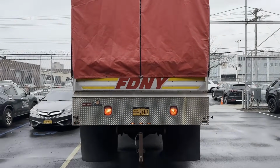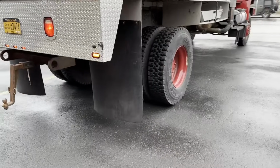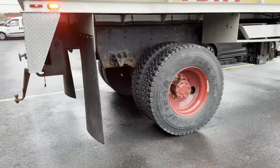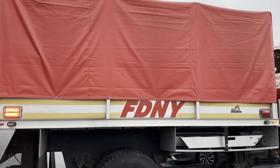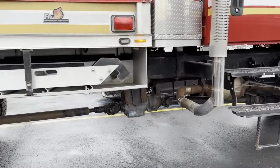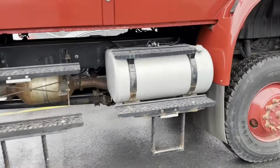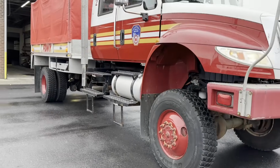A minimum of 2 high axles go in service at a time. There's a total of 6 of them. They usually go to Rescue 2 and Rescue 3 and Squad 270. If it's a total of 6, they may activate Rescue Battalion 2 or a deployment supervisor.